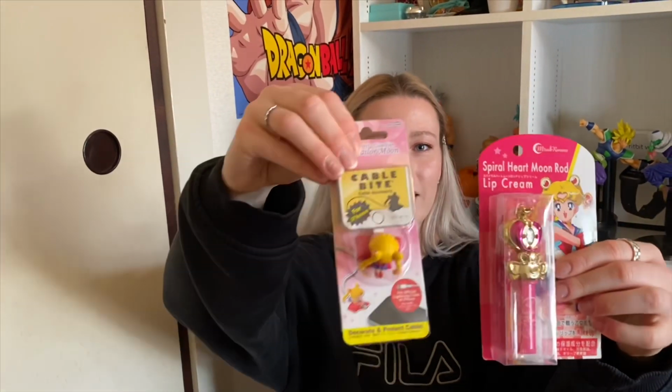Oh, and I couldn't resist buying these while we were out shopping. Look how cute these are. It says Sailor Moon lip cream and cable bite accessory. They weren't in a bag or anything, I wanted to buy them.